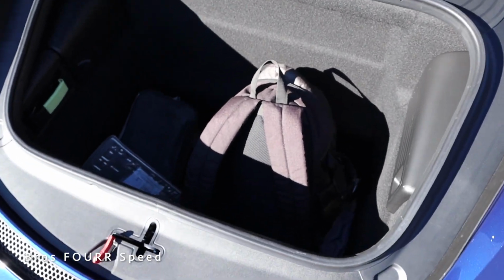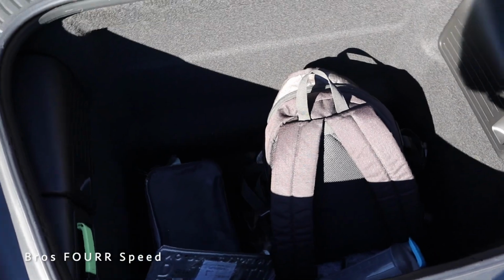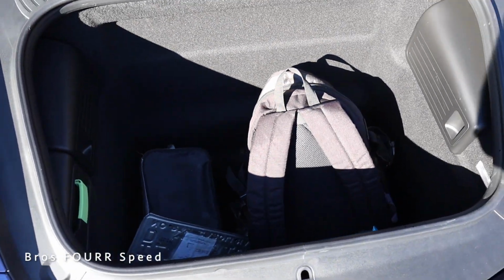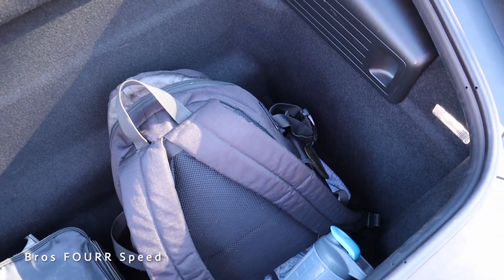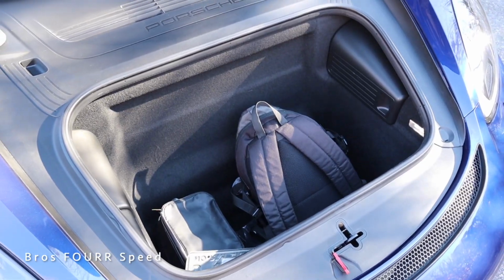You'll see I have all of my equipment in here right now. This is a very, very deep trunk. You could easily pack for 2 people and put groceries, items like that in here. It definitely provides a lot for this mid-engine vehicle. So this would make it a great daily with the amount of storage that it has to offer.